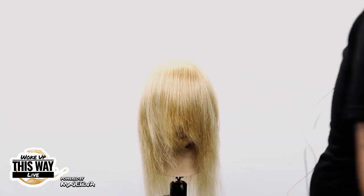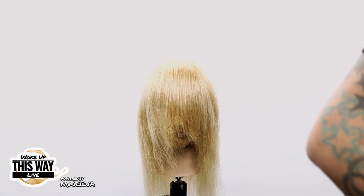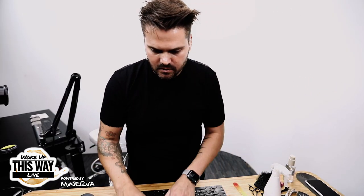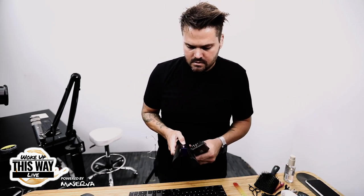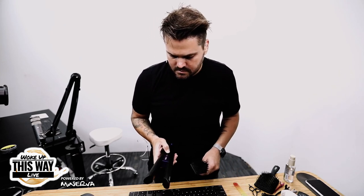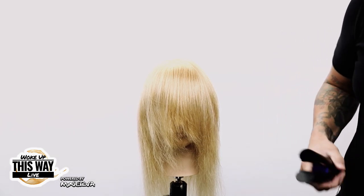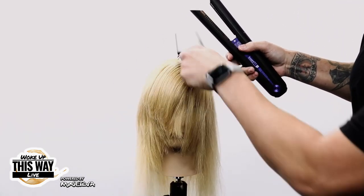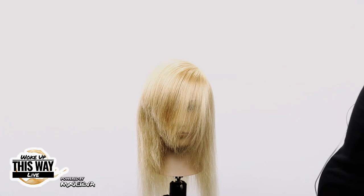One 100% got to be the most powerful blow dryer I've ever used in my life. All right, so now that we're in the iron portion, let the iron heat up a little bit. And we're just gonna smooth everything.